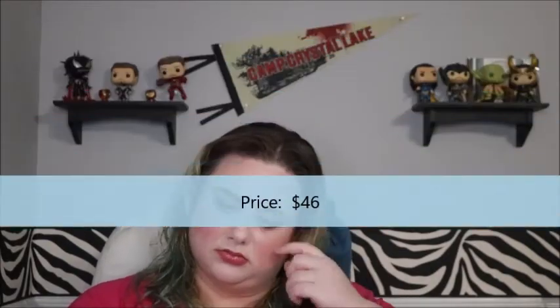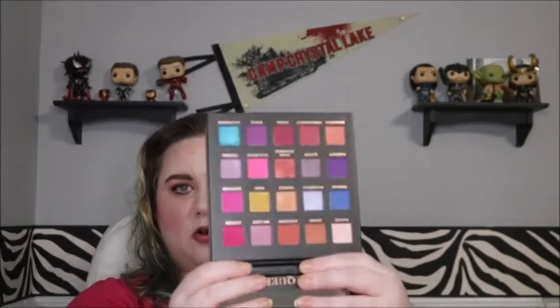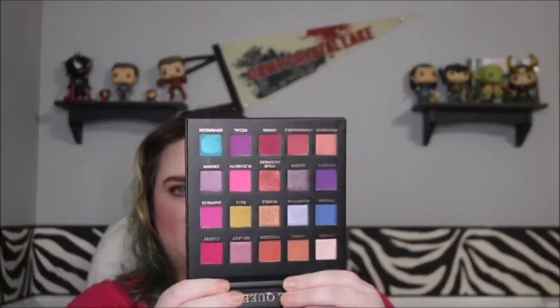first off we got the palette, which I'm really excited to try. It is the Eloise the Queen eyeshadow palette. Eloise Beauty, apparently. Oh, the jewels are like a little, not raised, but kind of like, they look a little bit like stickers. I don't know. Words fail me. Here are the shades. There's a big old mirror on the other side. That's why I'm holding it upside down.